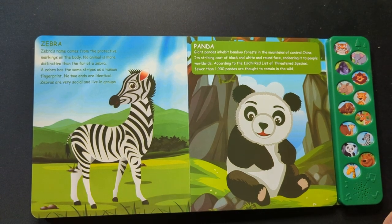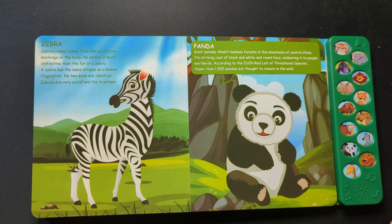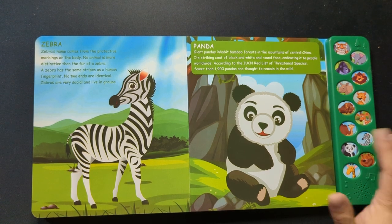Zebra. Zebra's name comes from the protective markings on the body. No animal is more distinctive than the fur of a zebra. A zebra has stripes like a human fingerprint. No two are identical. Zebras are very social and live in groups. Zebra.